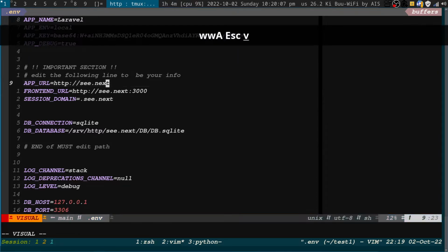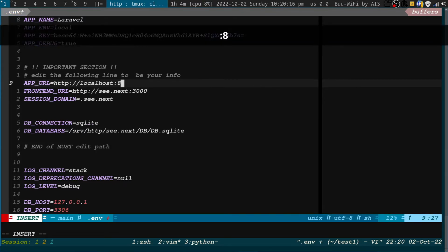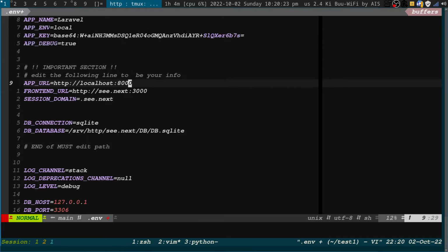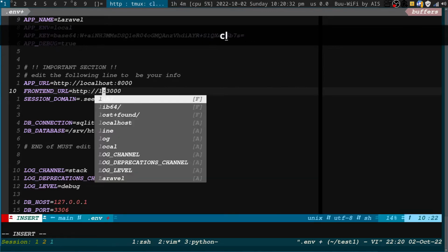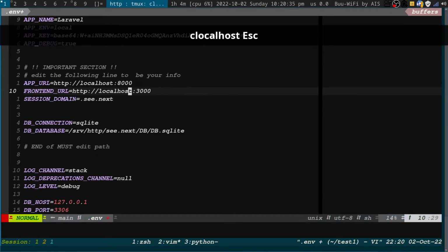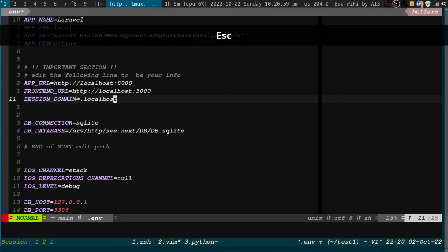In this part, it has to be localhost, and it will be 8000 because we will run it from the home folder. And the front-end URL also has to be localhost, but using port 3000. Let's edit that. And the session domain here will be localhost. That is the way to store the cookie, the login cookie, but it's not done yet here. This is another important one.